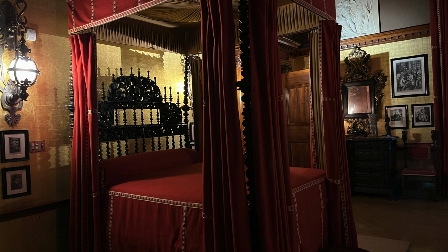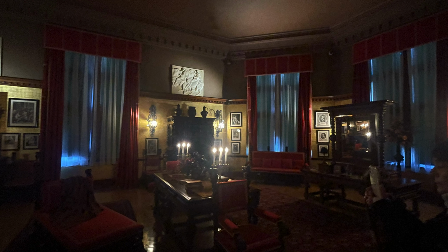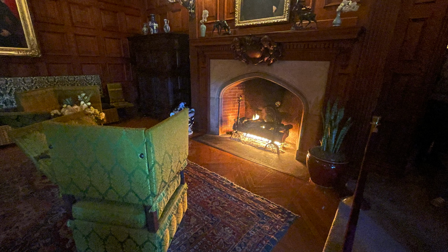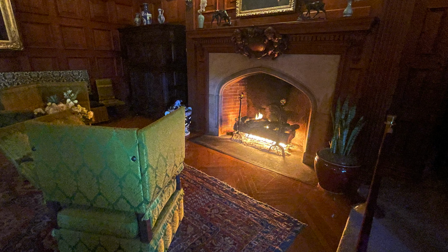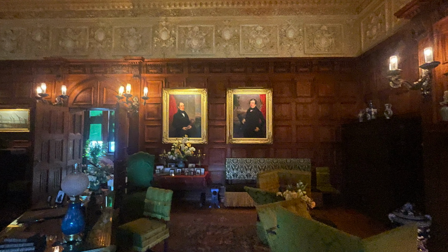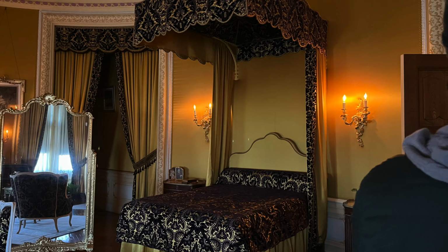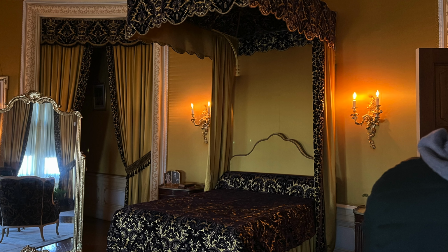This is George Vanderbilt's bedroom, which the bed looked tiny, but evidently they said it's huge, but the bedroom's so big you can't really tell. This is a sitting area between George and Edith's bedrooms. They had their own bedrooms. I guess they needed privacy. And this is Edith's bedroom right here. I really like her color scheme there. It's really pretty, don't you think?